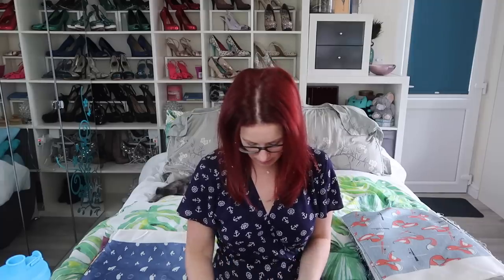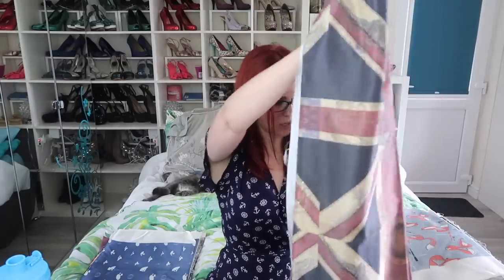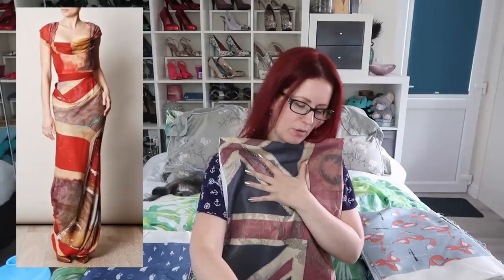But this time last year was ridiculously busy for me, and I just didn't have time at all. So I know what I want this to be. Again, this is going to be a Vivienne Westwood inspired mini dress of some shape, form or description.